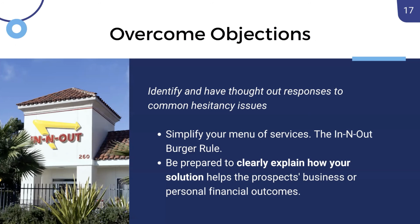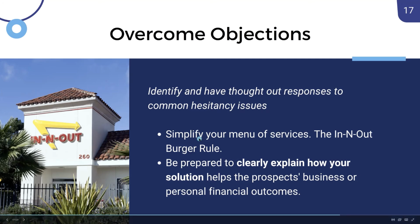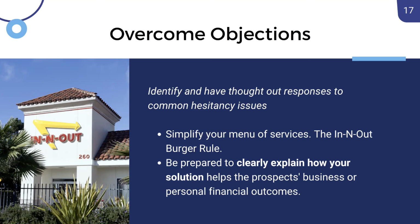And I always use the In-N-Out burger example here. What we're saying here is identify and have thought out responses to common hesitancy issues. And when I say that, someone through the discovery call is still not convinced. They're still having second thoughts. You're going to want to have a set playlist of how you overcome these common objections. So I always say simplify your menu of services.